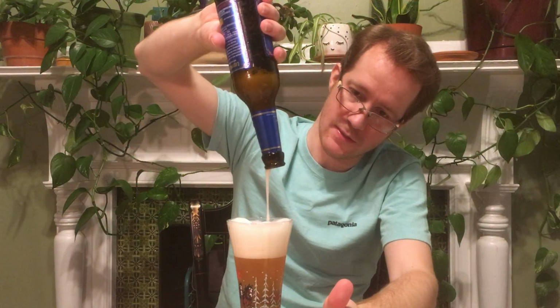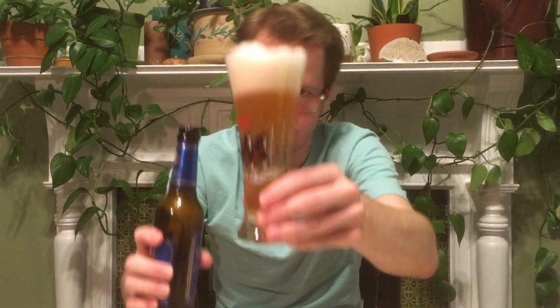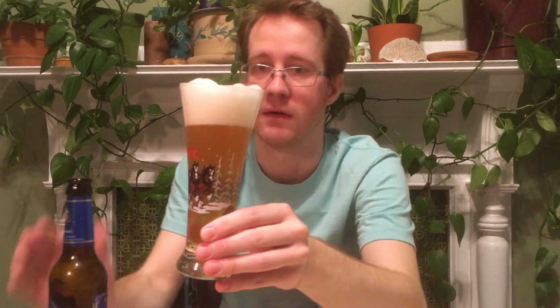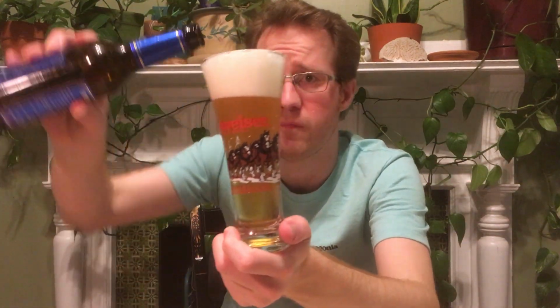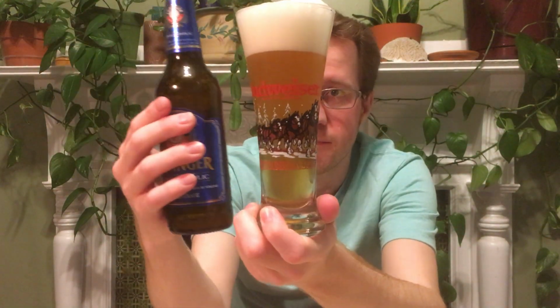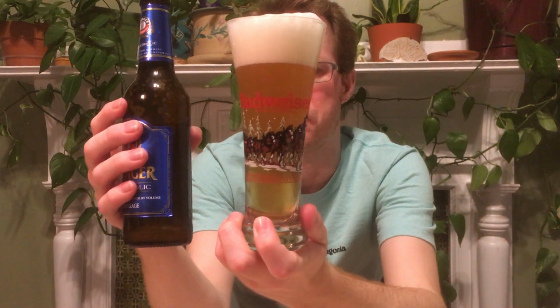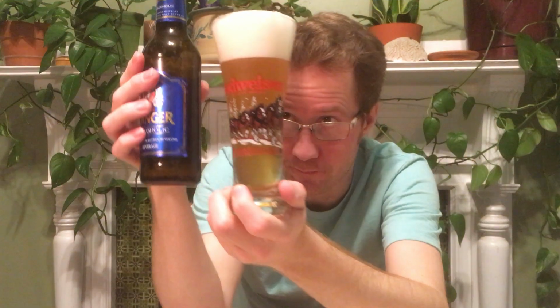Here we go. There we go. Definitely some yeast in that pour. Yeah, it's coming down. It's probably just been sitting untouched on a shelf or in storage for so long that all that haze has got really stuck to the bottom. But now it looks right. The head is fantastic. But it is pretty sweet. It's a little bit too sweet for me now that I'm thinking about it.